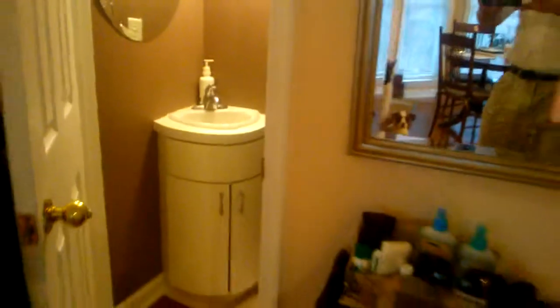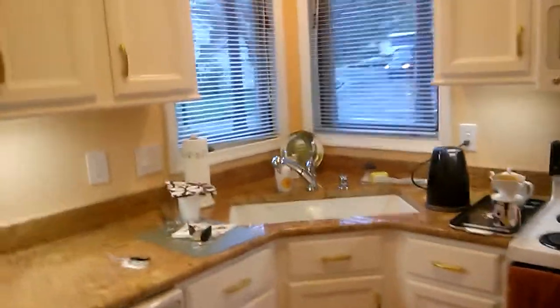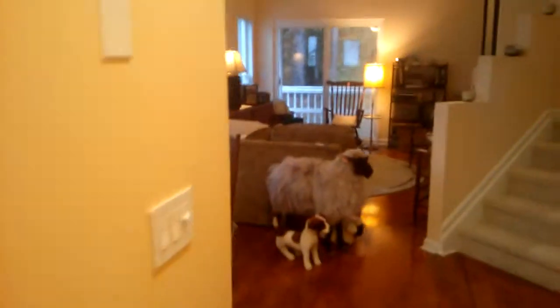Let's check out this half bath. This is drop dead beautiful. Look at this. Gorgeous stuff. Take a look in here. Now one of the really nice things about this house is the hardwood floors don't stop. We've got granite countertops in the kitchen. By the way, all the appliances are included in the rent, so you're not gonna have to bring anything with you. The current things that are in here, don't worry, we're gonna get them out of there for you.